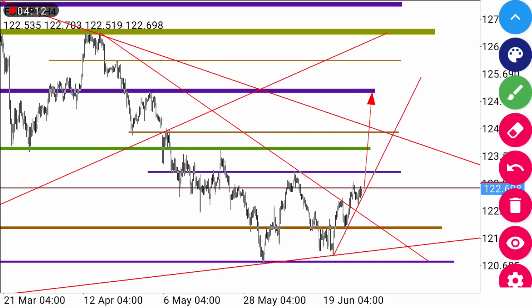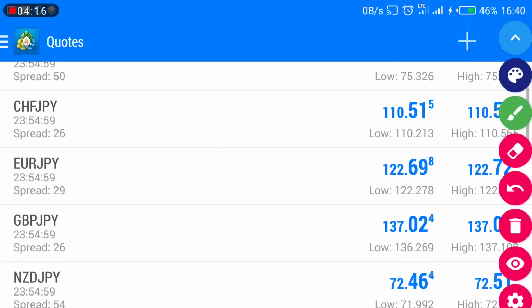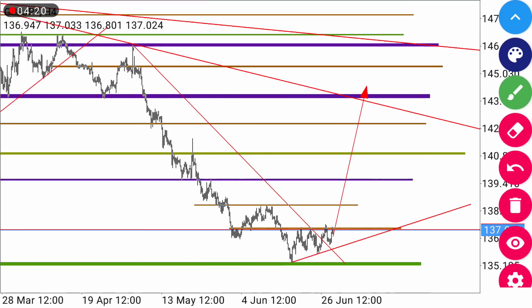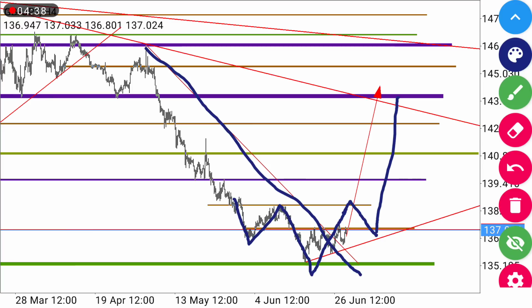Another pair which we're going to be focusing on for the coming week, apart from EURJPY, is GBPJPY. On GBPJPY also we'll be focusing on the bullish direction, and the reason behind it is because the downtrend has already been broken. So we're anticipating that this was the first shoulder, this is the head. Now the price will move toward this point, and from this point it will come back to form the second shoulder. Then we're anticipating it to continue moving up.